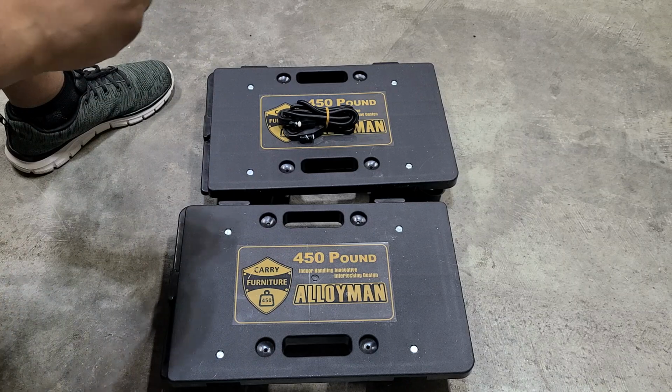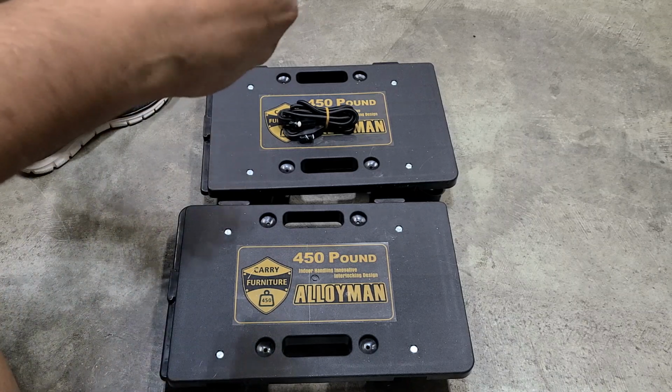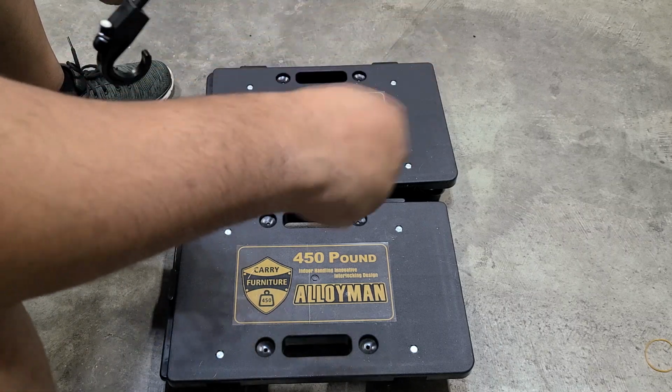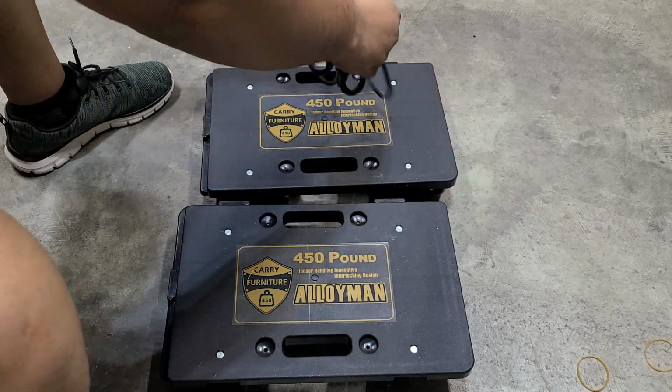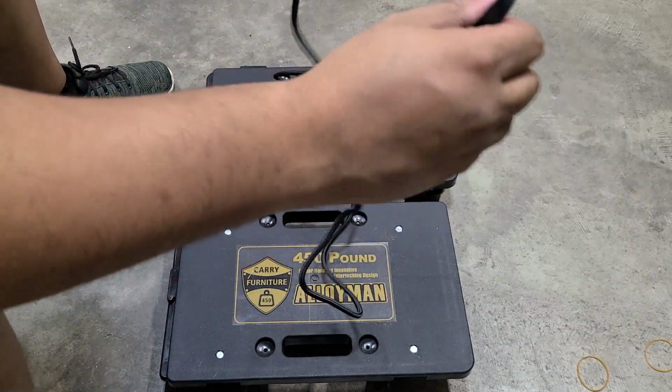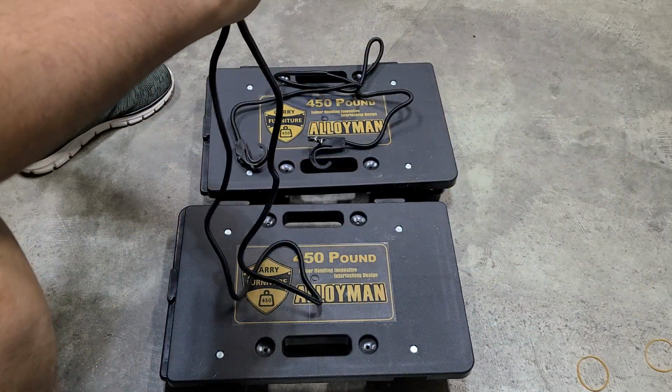But what you get, and I apologize, I don't have the box anymore. You get 2 dollies, and you also get 2 bungee cords to secure things to your dolly.